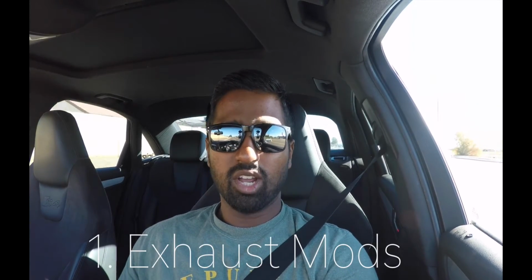The thing I love the most about this car, well, among the things I love the most, is the exhaust. As a lot of you know, my very first video on YouTube was about my exhaust, the fact that I have an AWE track exhaust. The track exhaust was fairly inexpensive compared to its competitors. AWE was the cheapest one.